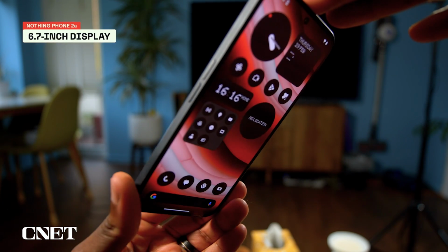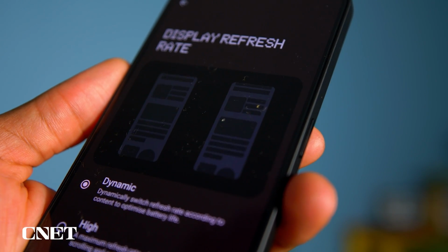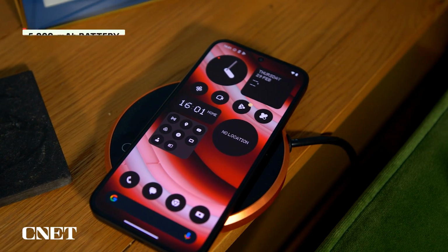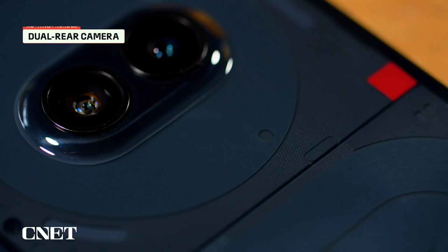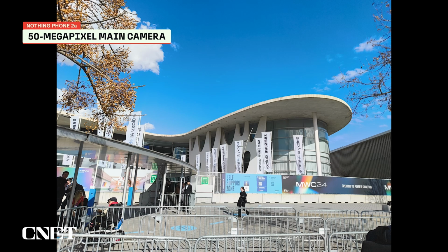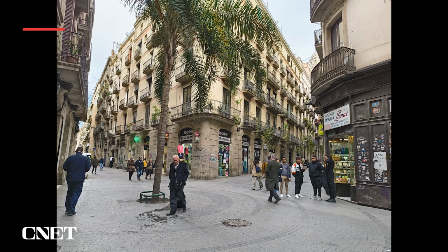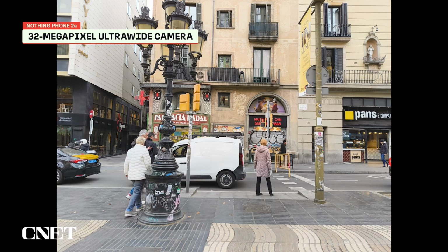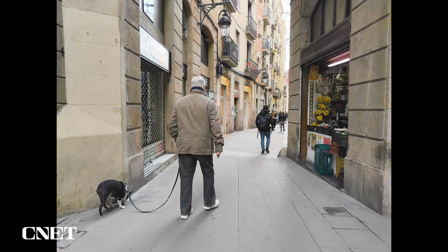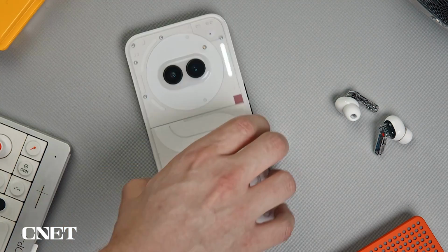So what do you get for your money? Well, you get a generous 6.7-inch display which seems bright and vibrant enough to do justice to your games and YouTube videos, a 5000 mAh battery which should give you at least a full day of use, and a dual rear camera setup. The main 50-megapixel camera takes decent photos in most conditions, capturing plenty of detail and colors that seem pretty accurate. There's also a 32-megapixel ultra-wide which, again, does the job perfectly well. Is it a camera to catapult you into photography stardom? Well, probably not, but it's fine for quick snaps of your friends.